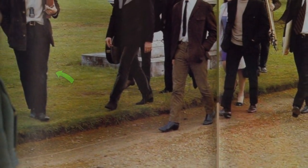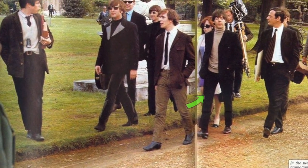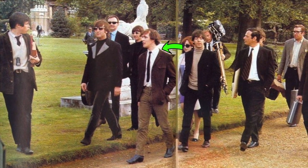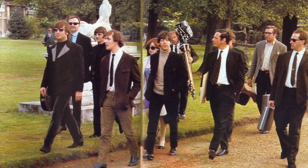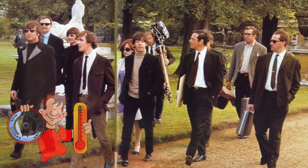Now let's talk about the Paperback Writer promotional film. In the morning of May 20th, 1966, director Michael Lindsay-Hogg, Brian Epstein, John Lennon, Paul McCartney, George Harrison, Ringo Starr, Neil Aspinall, Mal Evans, the Beatles press officer Tony Barrow, and others who worked with the Beatles arrived at Chiswick House. The temperature that day was a high of 78 and a low of 42.